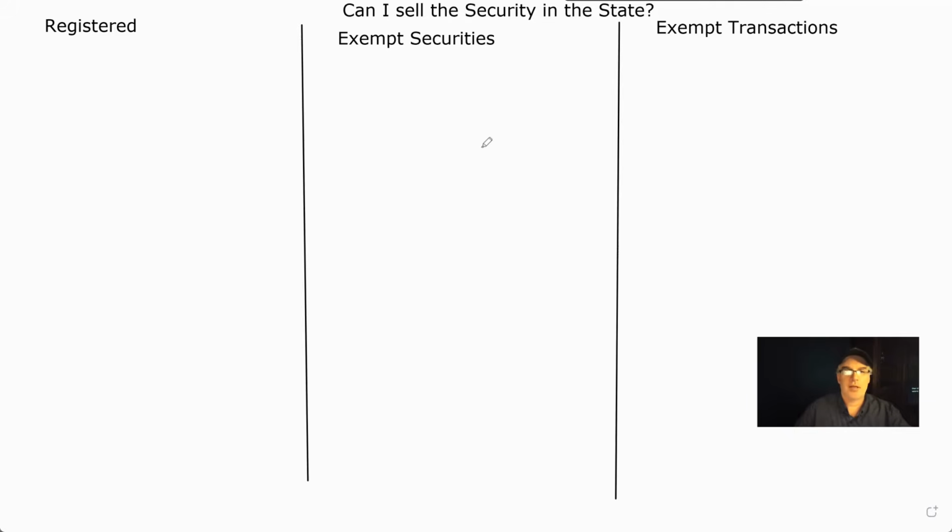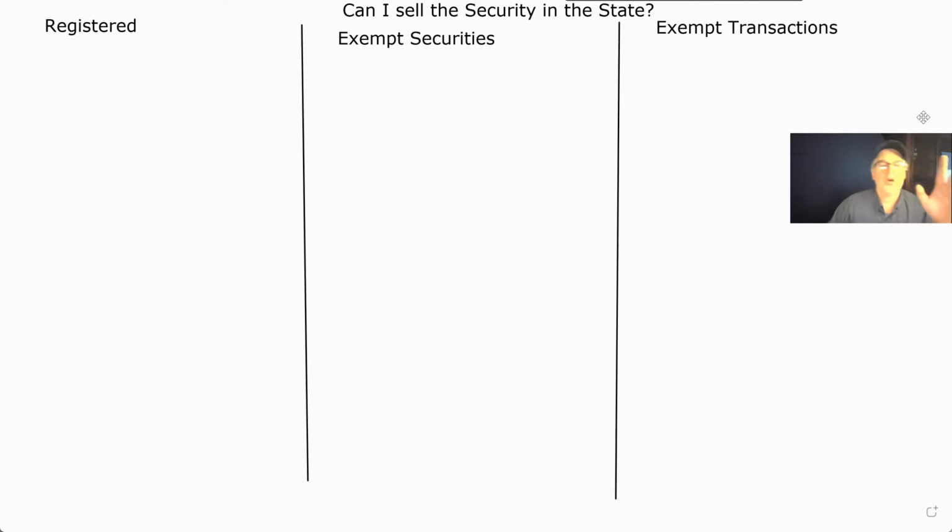Now let's talk about the basics behind this. Registered means you're actually registered. You've done all the work, you're registered. An exempt security means it's issued by an issuer where you don't have to register. It's still a security, but because of law, it doesn't have to register, a lot of times because of pre-existing law. Now, an exempt transaction is for non-exempt securities. I can't say that enough. Exempt transactions are for non-exempt securities. These are securities that would normally have to register, but because of the way you're doing it, whether it's a private placement or you're selling it to rich people or whatever it is, you don't have to register it.